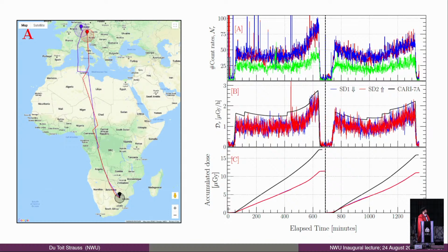There's a flight from Johannesburg to somewhere in Germany and back again. And the difference between this detector and the normal Geiger counter is you can actually measure the absorbed radiation dose in meaningful units. So you can measure microgray per hour during a flight. We have some examples, we know it works. We need to deploy it still and get more data.